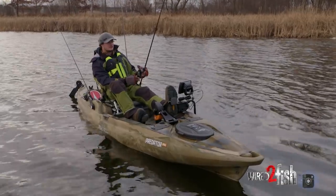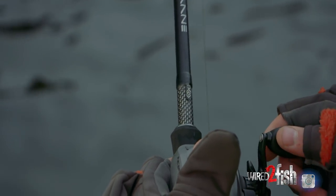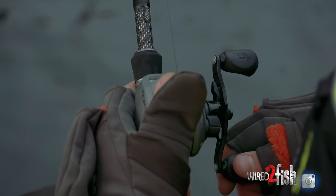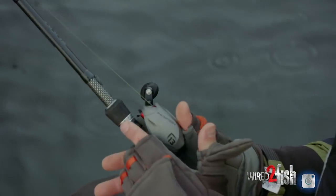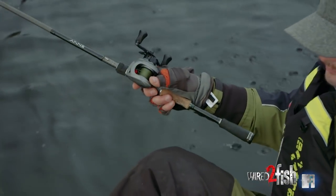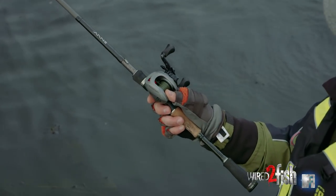So when I'm fishing this swim jig, I like to fish a heavy rod. This is a 13 Envy, it's a 7'3" heavy. And I got a 13 Inception on here, super fast reel, 8-to-1 gear ratio. And I'm throwing braid, and I can get away with braid because it's not a super cold day. It was about 42 for the high today.